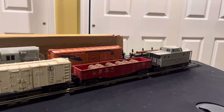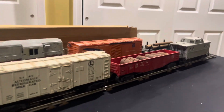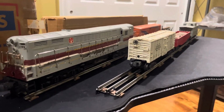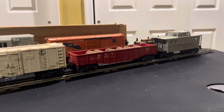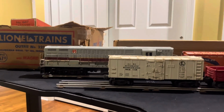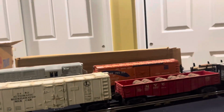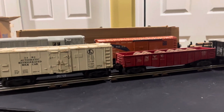I think it's a pretty spiffy set. I will definitely recommend it to anybody. I'm not sure the value on this set, considering the fact I have no idea if the operating accessories work, the caboose doesn't light up, but it did come in the original boxes, so that's a plus side. The locomotive's in pretty good shape and it runs all right. And, you know, everything rolls okay. So, you know, that's definitely a plus.